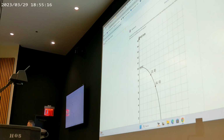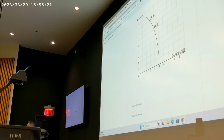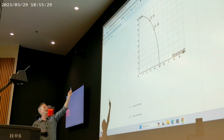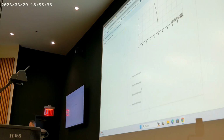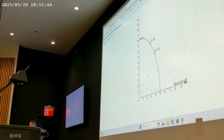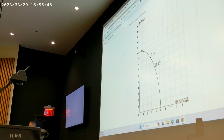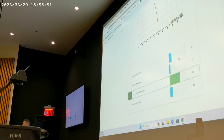Here we go, the PPF, which is inefficient. Okay, so let's see. 5 spacecraft, 0 habitats, that's on the curve. It's efficient, right? Maybe I should take this opportunity to remind you that any point along the curve is efficient. Points inside the curve are not. 3.8 is on the curve. 1.9, where's that? Ooh, inside the curve, inefficient, right? 5.1, by the way, is unattainable. So the correct answer is C. And most people got that right as well.